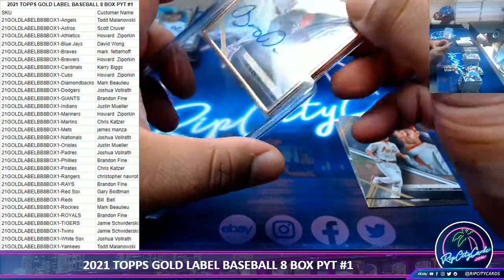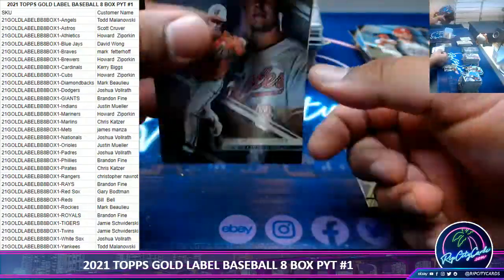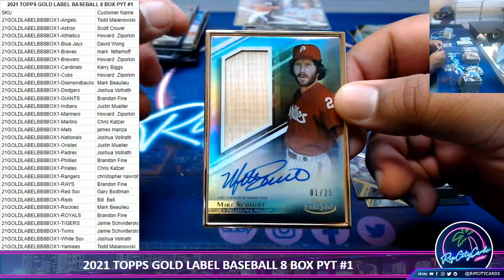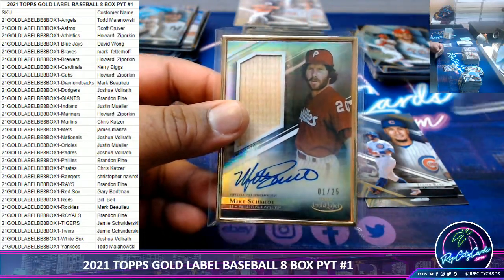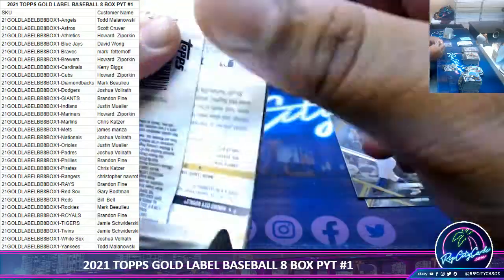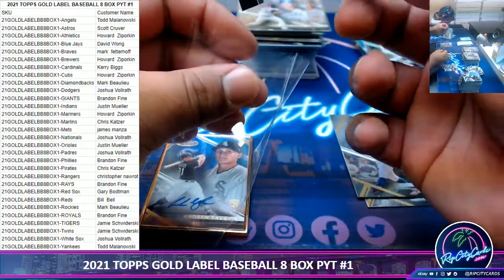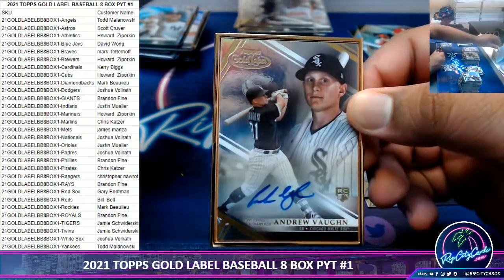Got my top loaders. Boom. Keep it going. Oh, damn. Nice. For the Phillies, Mike Schmidt with the game used relic on there. eBay 101, 125. There you go, Cheeto. Singer, Royals rookie. McKenzie, Indians rookie. For the White Sox, Andrew Vaughn, rookie autograph.